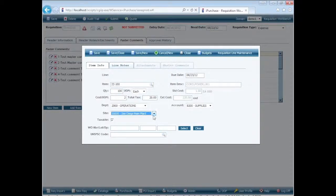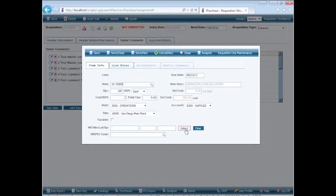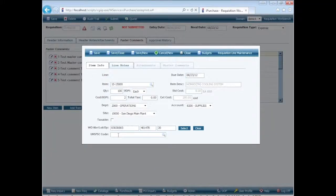You have your line site down here that you can change. Again, taxable, non-taxable. We have work order integration. If I switch to, I think this item here is on a work order, we'll get a list of all the open work orders in QAD for that item. I can then pick a work order and choose an operation, and that's how it links to the work order. This line becomes a subcontract item, and it's all linked and works really well.